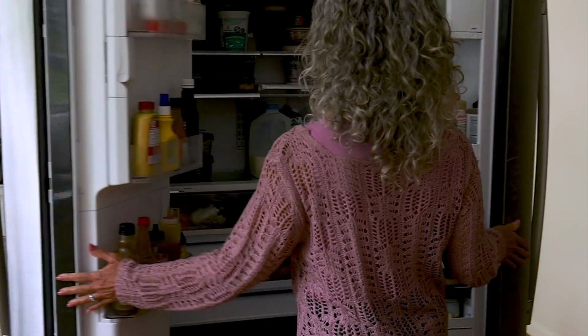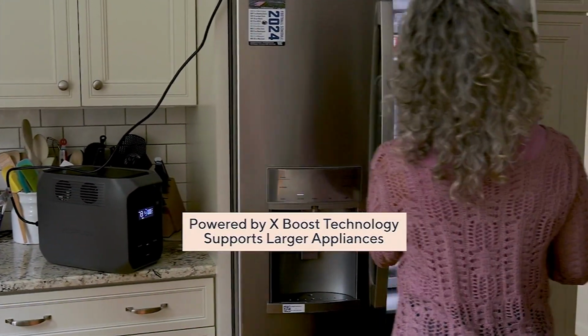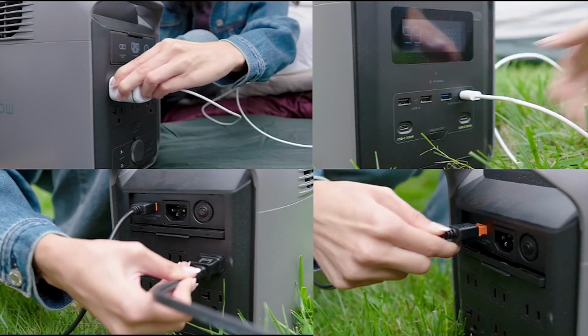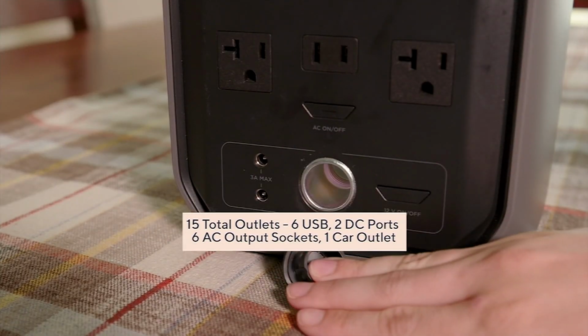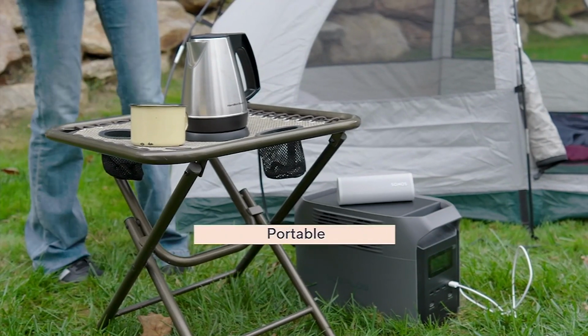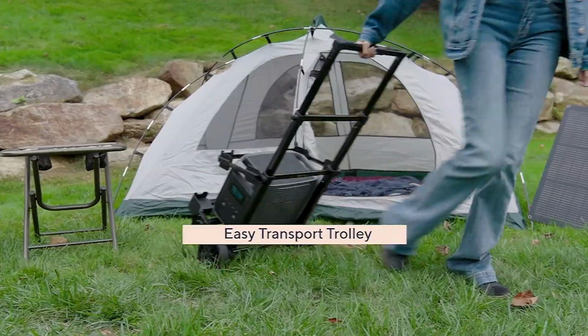This is why this is a customer top rated brand and the global leader in this space. Again, it supports all of the large appliances in your home. Your full-size refrigerator, your sump pump, the deep freezer. You can take this camping, RVing, tailgating. You've even got 3 DC ports coming included, so if you are going to use this on the go, we've got you connected that way as well. It's portable, so you can buy it for the emergency, but then you can take it with you for all of the fun on the go.